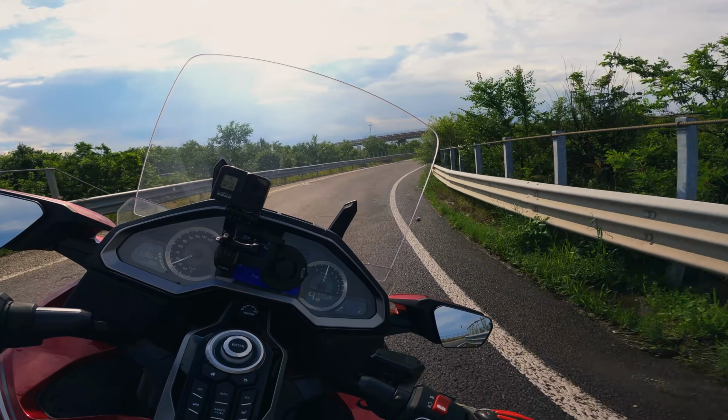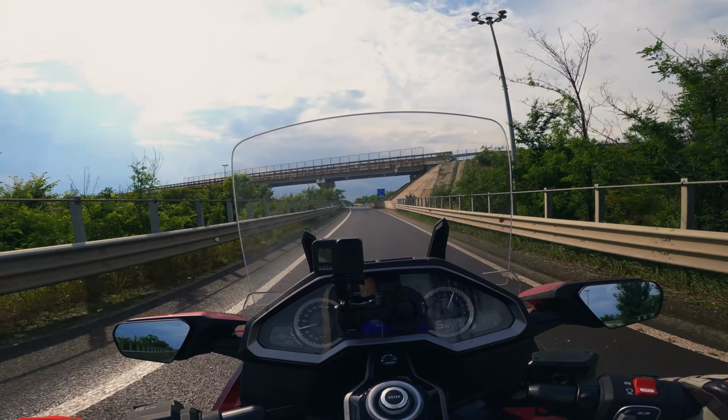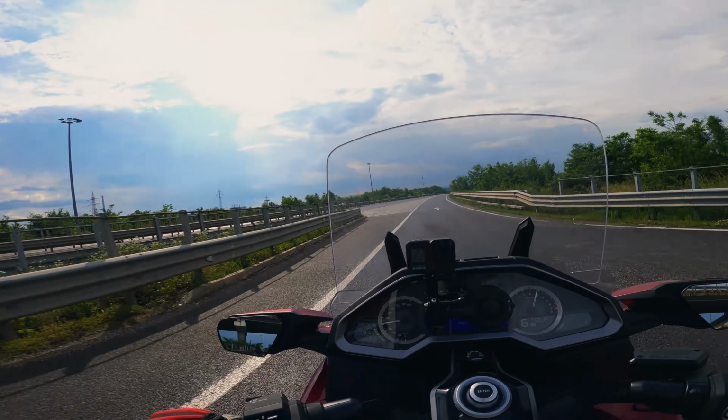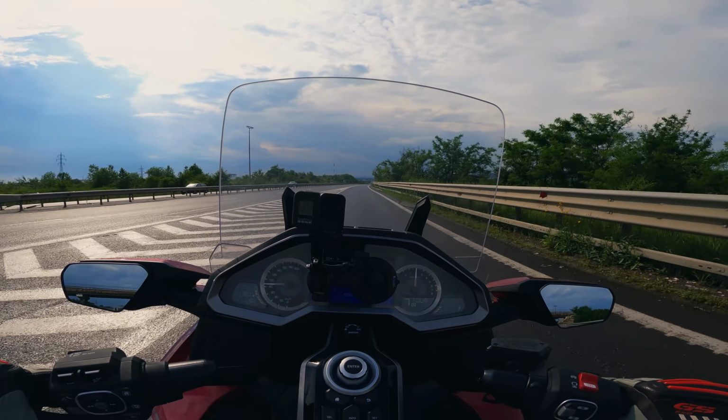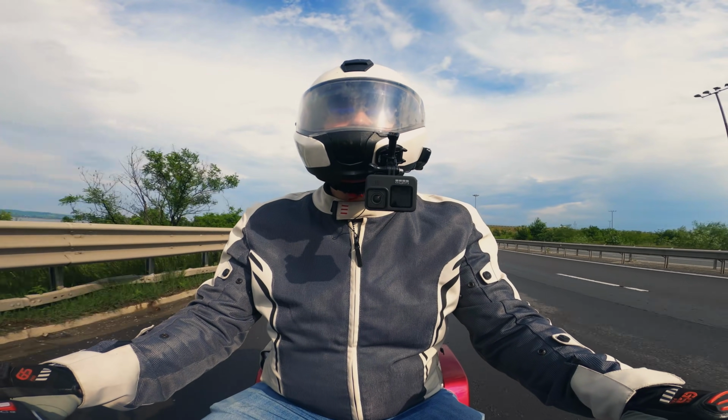Alright, let's do a bit of highway riding. If you get a Goldwing, you're going to be spending quite a bit of time on highways. Hopefully we're not going towards the rain. That would just be stupid, but it looks like the rain is everywhere today, and yesterday, and the day before, every day. Would you look at that?